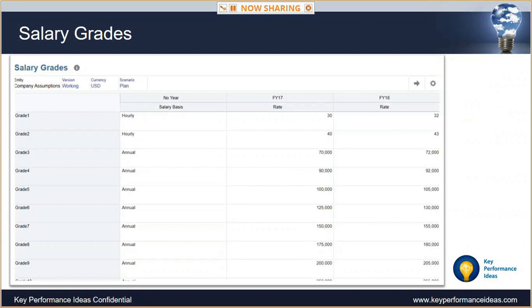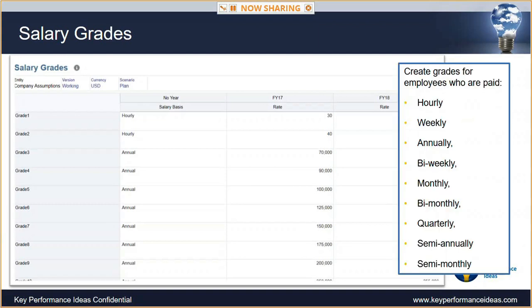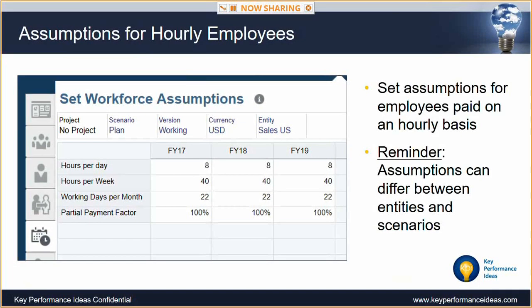Salary grades is a very simple way to attach salaries to employees. If not all employees are contracted on an annual basis, you are able to create grades for employees who are paid hourly, weekly, bi-weekly, monthly, bi-monthly, quarterly, semi-annually, annually, and semi-monthly. If you're paying your employees in a method outside of annual salary, you must set workforce assumptions so that hourly compensation, for example, can be calculated on a monthly, quarterly, and yearly basis. Maybe your sales team does not work the same hours as the employees in manufacturing. Don't forget that assumptions can differ between entities and other points of view.